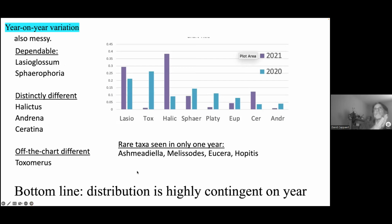So now let's look at variation from one year to the next. And this is also really messy. So I'm comparing 2021 and 2020, and I'm combining three different sites together. So between those 2 years, Lasioglossum is pretty well represented. Taxomeris, one of those little syrphids, was like nothing happening in 2021. It was hyperabundant in 2020.